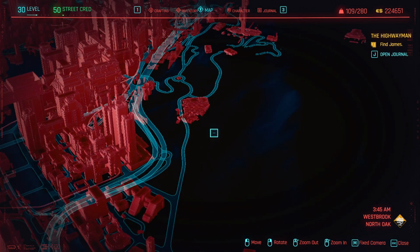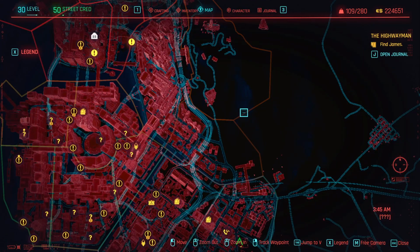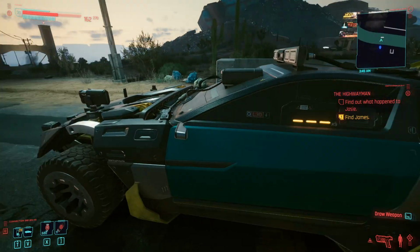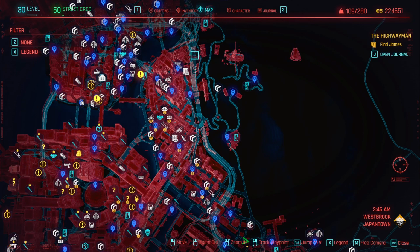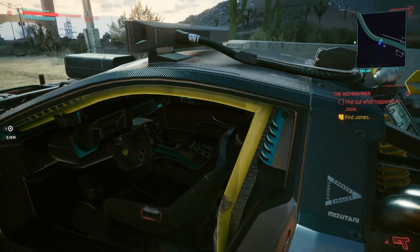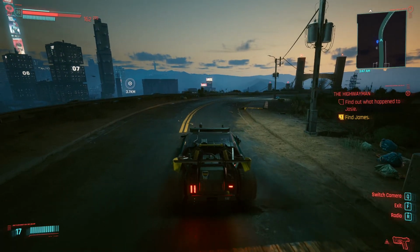And let's just go by the name of Highwayman. It says Highwayman, and we need to go to Japantown, right? This is Japantown, and the highway, I think, goes like that, right? So let's just drive along the highway until we reach Japantown. Wait a minute, let's just mark this, maybe. Until we reach Japantown, this point over here. Alright. And with a bit of luck, this quest triggers on its own.